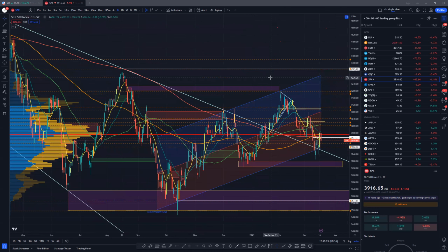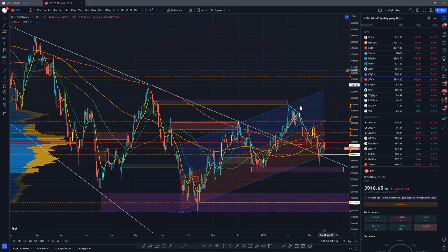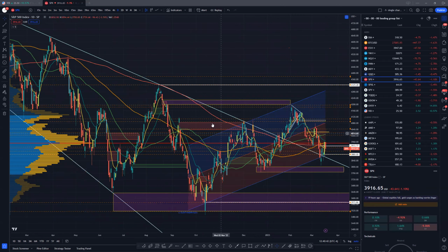We're moving into stronger seasonality now. Usually late March and April is very good. April's a very good month for stocks, so we could see somewhat of a consolidation and a breakout afterwards. So that's pretty much the game plan for the next few weeks.